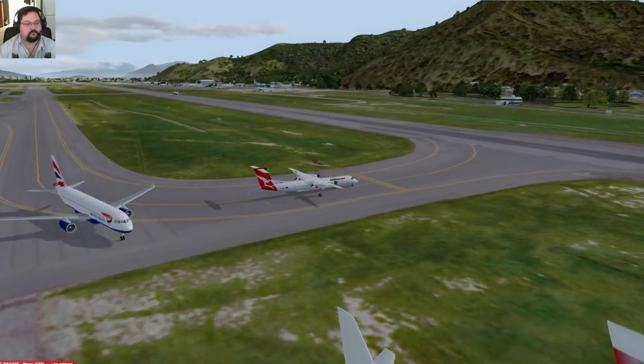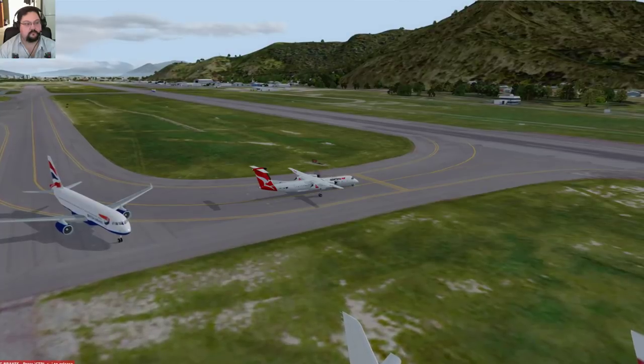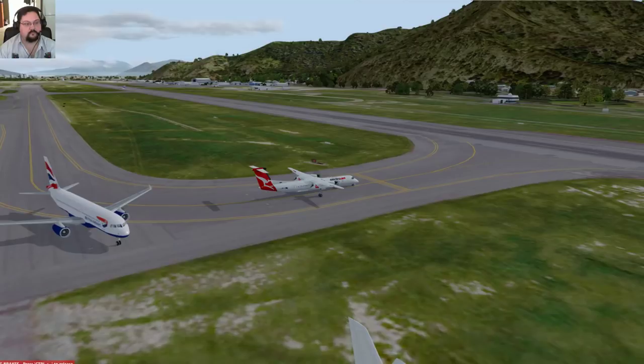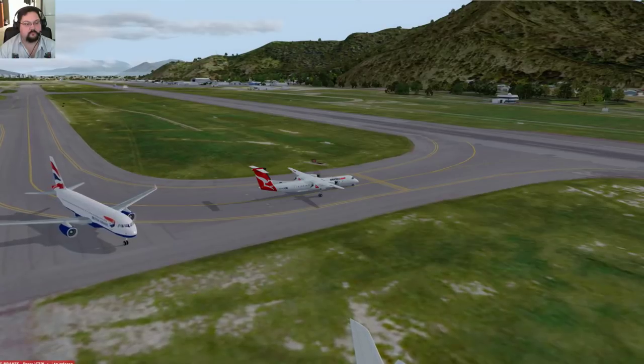Cairns Ground, Jetstar 711, information Delta, request pushback. Pushback approved, Jetstar 711.